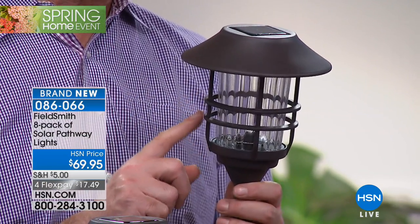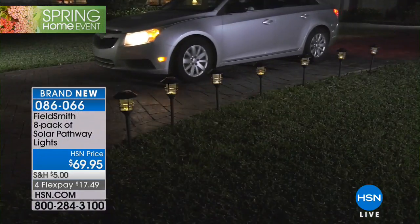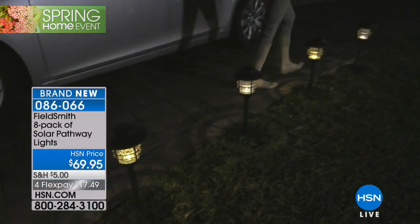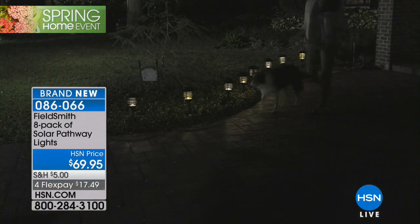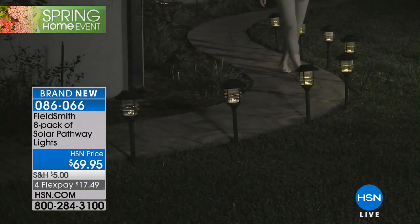This is the marine style that we're looking at, and that's my favorite. Because if you've ever been out on the water, you can see the big floating buoys that have that light on top, whether it's the green or the red, that has that very similar look. But here you can see them lining a driveway. It's a great sort of ambient light, a created ambiance, and it really is just a beautiful light. 8 hours of runtime with these lights.